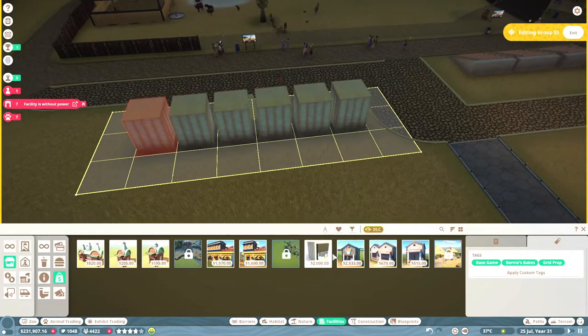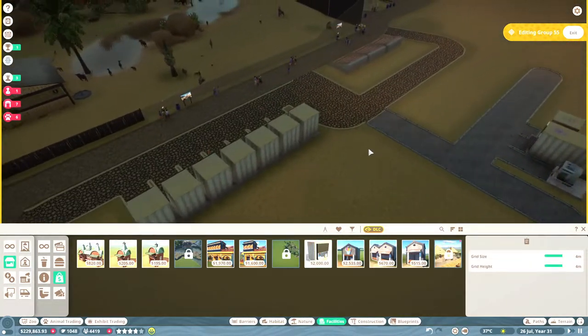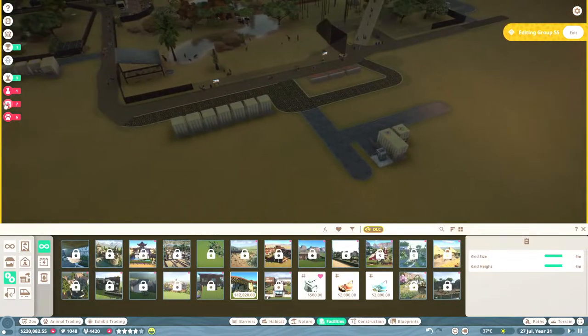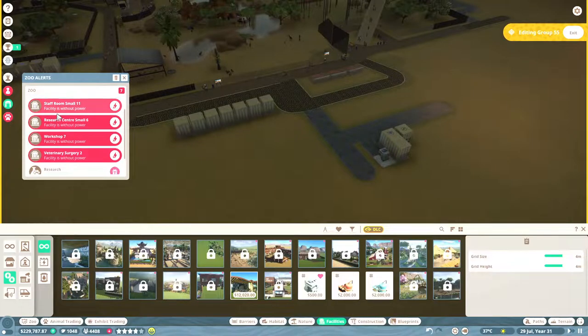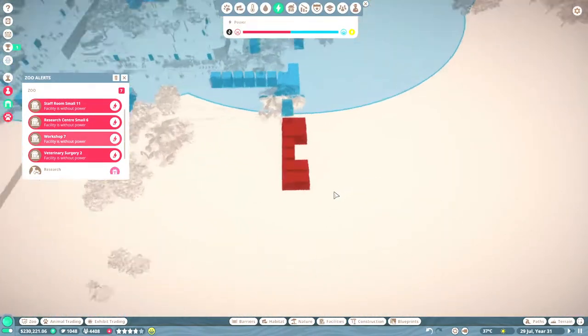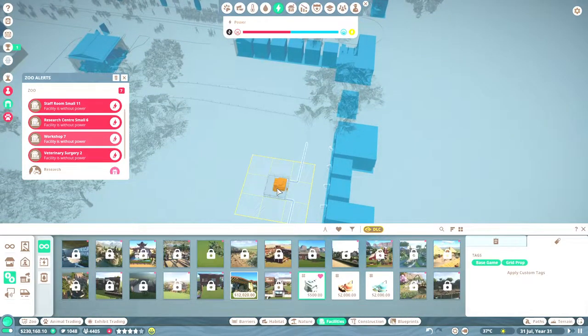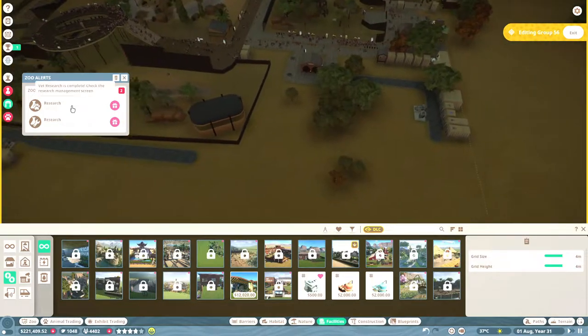Merchandise. We need to do some research for merchandise. We have, like, no merchandise. Okay, that's a lot there. Luckily, we have a... Where is no... Wait, what? What? Facilities without power. Oh, there. Oh, okay. That's fine. Let's just put in a transformer. There. Cool. Okay, that'll do it.